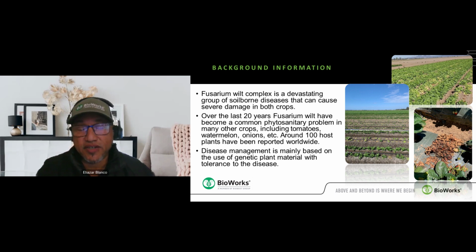And as an introduction, we can say that Fusarium wilt complex is a devastating group of soil-borne diseases that can cause severe damage in all of these crops. Over the last 20 years or so, Fusarium wilt has become a common phytosanitary problem in many other crops. Just to mention a few, we can concentrate on tomatoes, watermelons, onions. All of those have their specific formae speciales that affect them in particular.